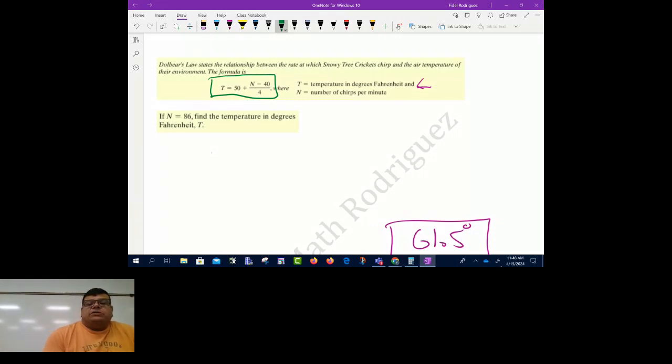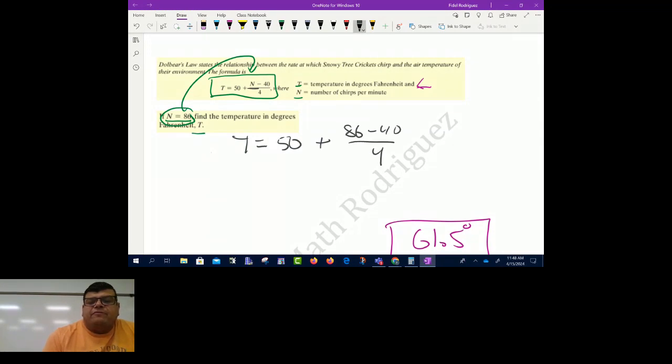So T, y'all, T stands for the temperature, N stands for the number of chirps per minute. So look what they're telling me. If N is equal to 86, find the temperature. So y'all, this is plug and chug. I'm going to take this number and plug it in right there. So I'm going to write T equals 50 plus, where the letter N used to be, I'm going to write the number 86 minus 40, divided by 4.